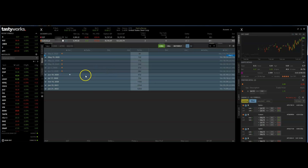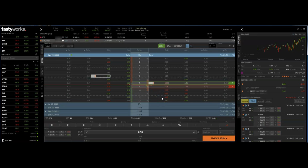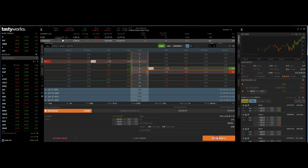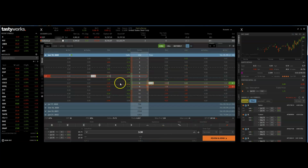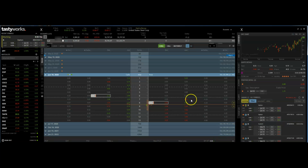So if I roll this up, I'll collect a 50-cent credit. Lock in that 40 cents. And that'll keep it within my profit range. So, is it trading just above 8 cents? No, it's trading pretty close to $9. So, oh wait, edit order, clear. So let's try to get this rolled.